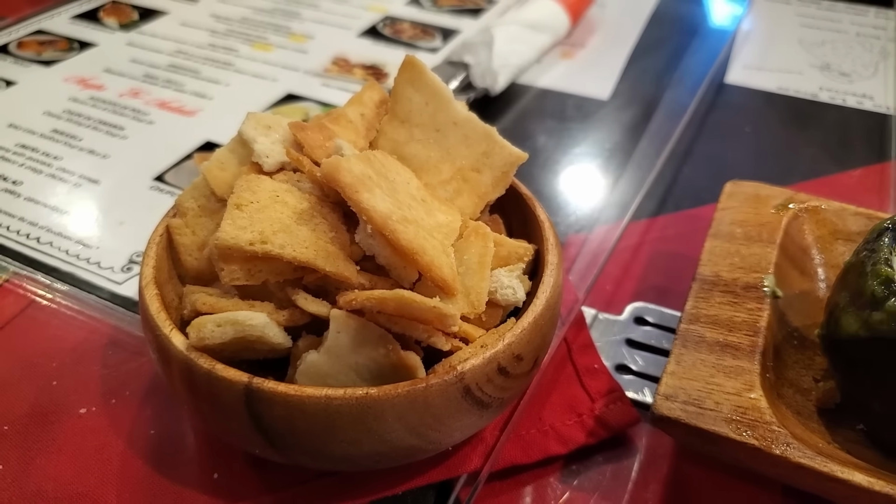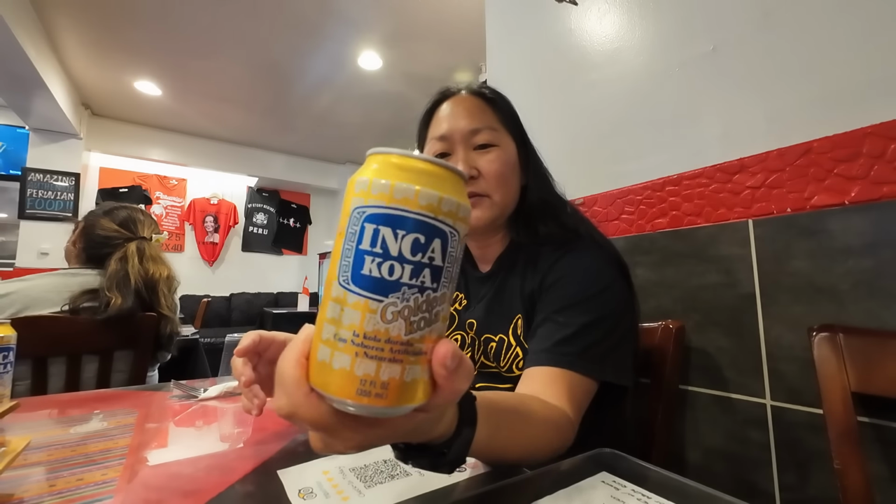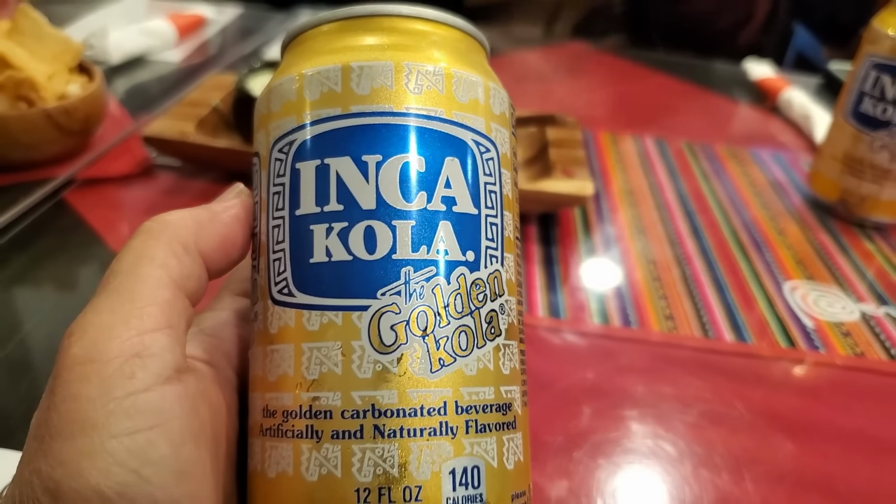It's creamy, it's yummy. I'm gonna try the spicy sauce. It looks scary actually. I like it. It is spicy, but I like spicy, but not too spicy where you can't eat it. That's good. Okay, so we got the Inca Cola. This is from Peru. It's their soda that they all love.